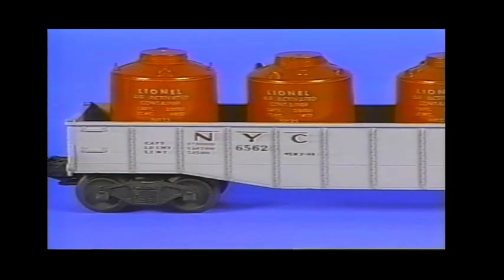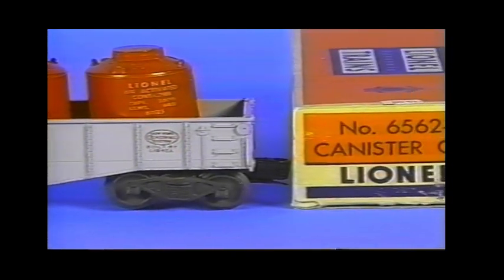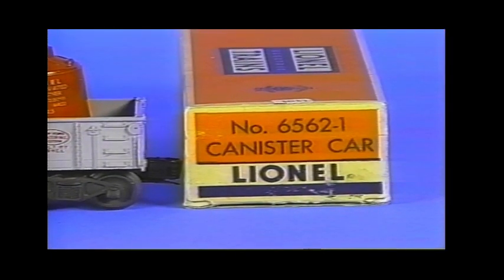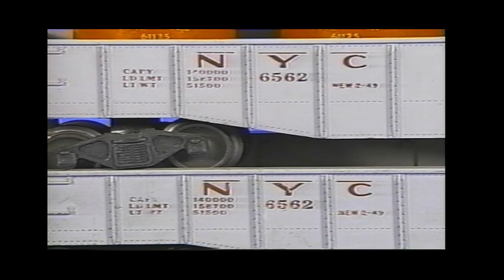The 6562-1, with the suffix on the box only, was also offered in 1956. It was molded in several shades of gray plastic with maroon or red lettering.